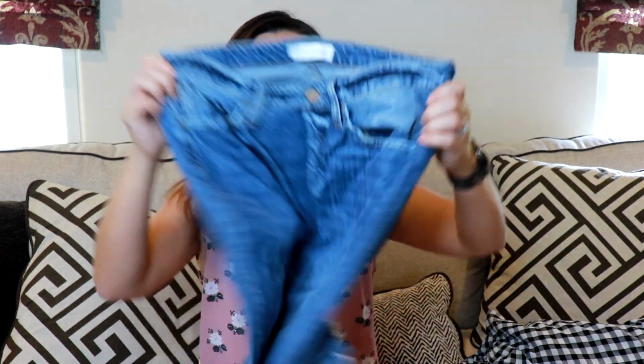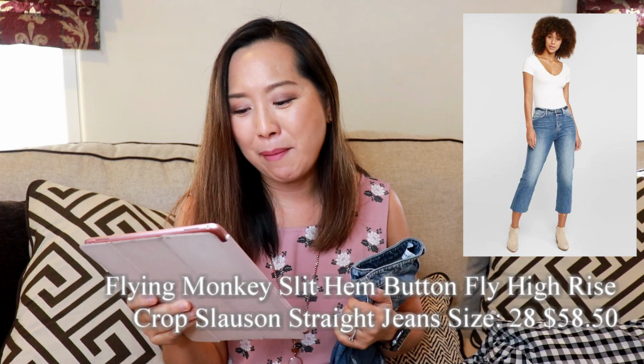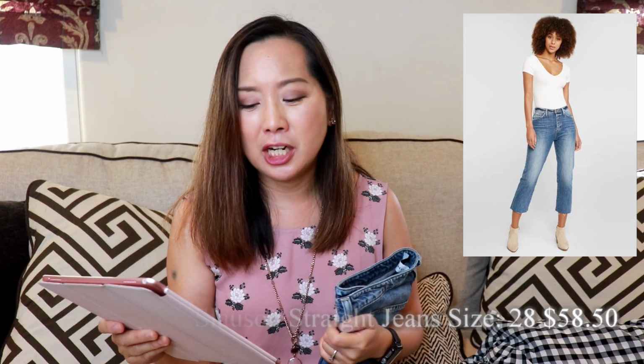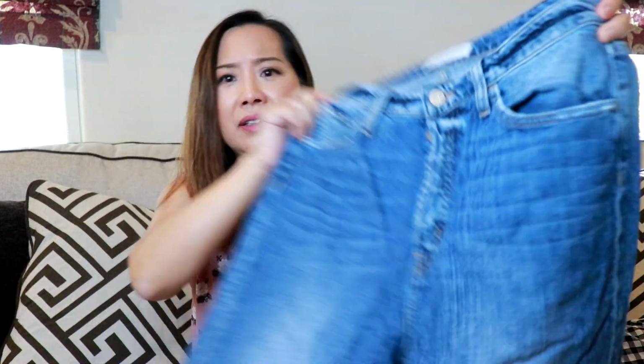Okay, and my last item is a pair of jeans. Oh, and these look huge. These are by Flying Monkey, the Slit Hem Buttonfly High-Rise Crop Slauson Straight Jean, and I got the size 28, which is my typical size for most jeans. But I noticed the suggested size for this was, I think, 26. So these must run big, and I've never tried the brand Flying Monkey before. The buyout price is $59.50, and the retail is $69, so whatever that comes out to. These are cute jeans, but I can tell already, these look really big.